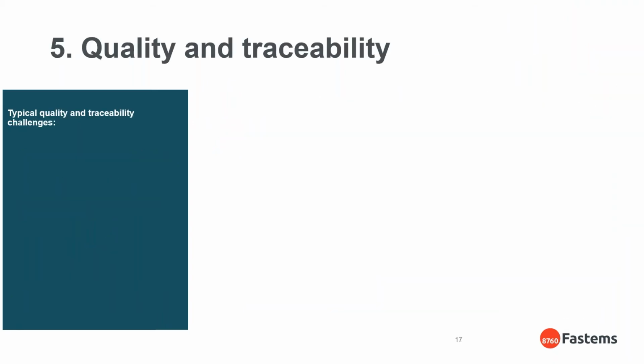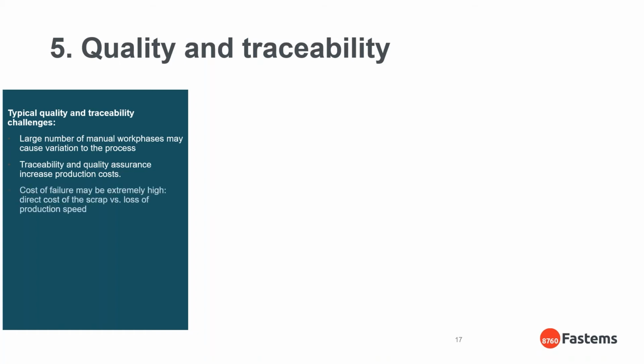Fifth step, it's about the quality and traceability, and these are the typical quality and traceability challenges. So the manual work phases usually cause some variation to the process because people have different methods to work, for example. And the traceability, if there's a need for traceability, like it's usually the case, for example, in the aerospace industry, this increases the production costs, to implement the traceability and the quality management to the process.